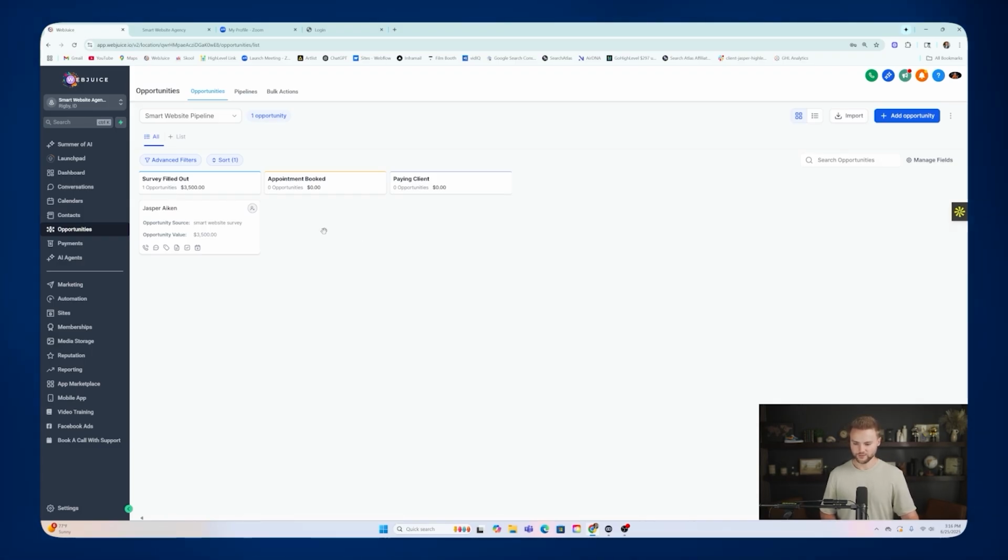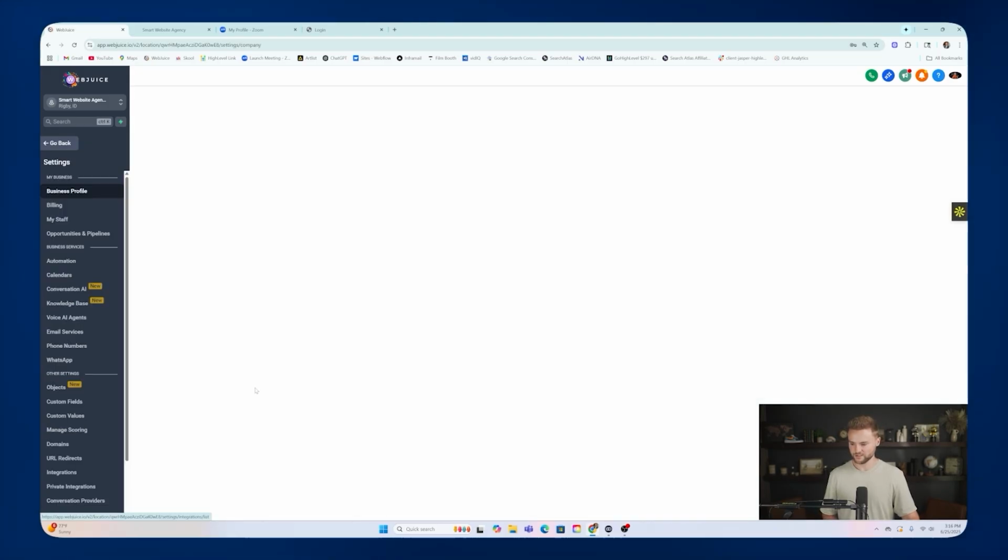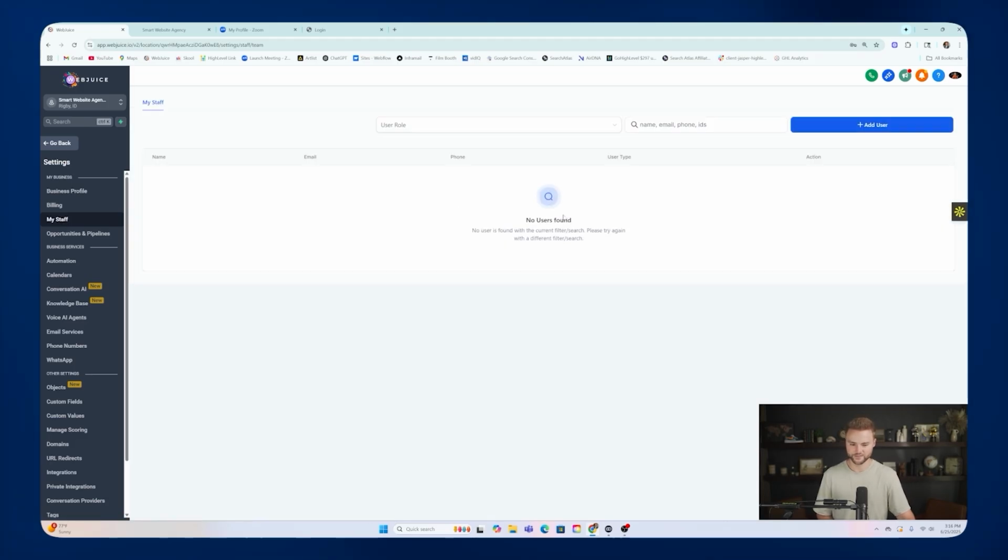There are a few things you'll need to set up in your sub account that are custom to you, which is going to be under the settings here. You'll want to make sure you show up under the My Staff tab underneath the sub account. You can see I don't have anybody under this tab right now. You'll want to make sure you are a user underneath the sub account, because there's a few things that will get messed up if you're not.